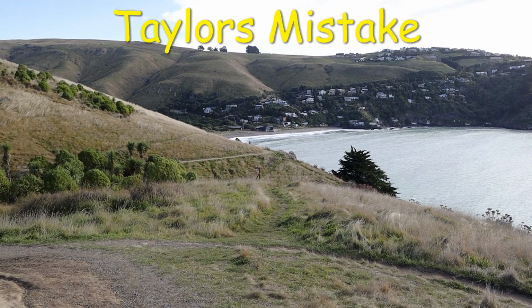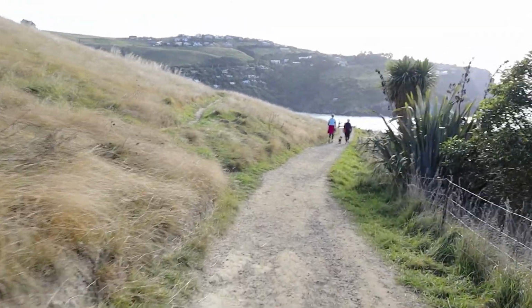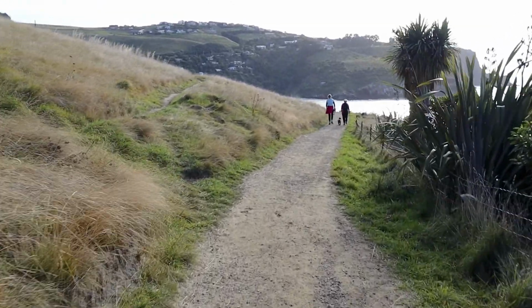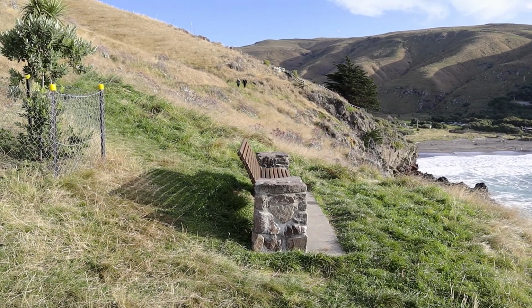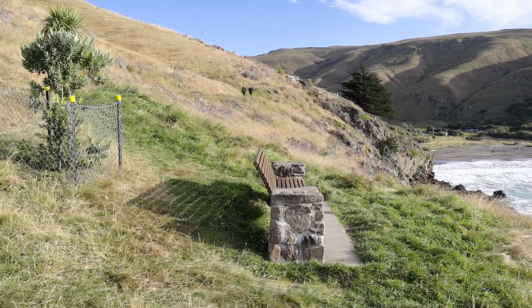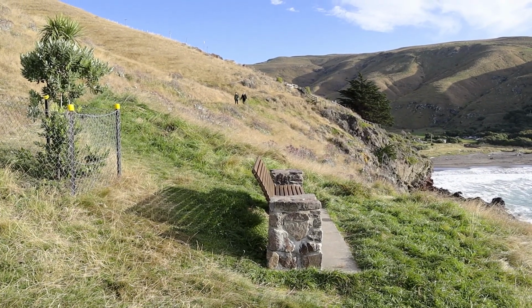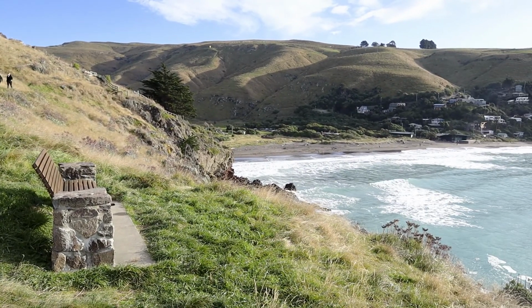Taylor's Mistake down there. There's a seat here just up above Taylor's Mistake, so I've just been sitting there having a bit of a break at the end of the walk. Yeah, really nice. The sun's come out, so it's lovely and warm, and it's got a great view down to the beach down there.